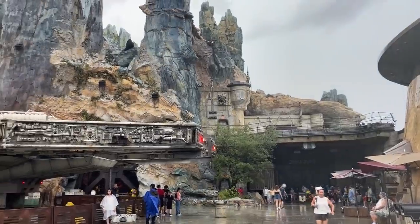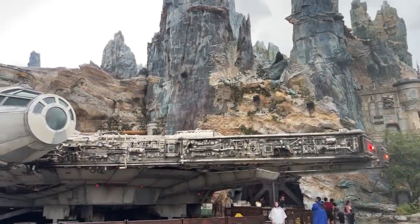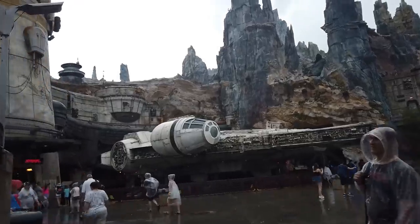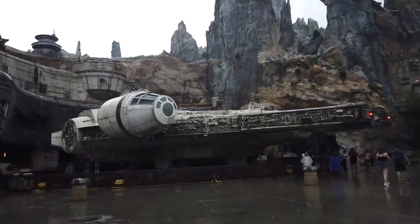Did you know this is the first time a full life-size Millennium Falcon has ever been built? Which I find pretty incredible, considering these movies have been out since the 70s. I'm surprised it took that long for someone to build it, but Disney did and opened it in 2019.